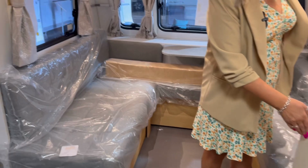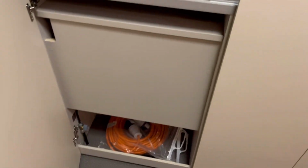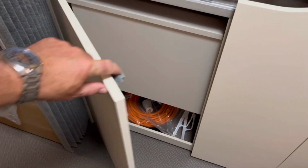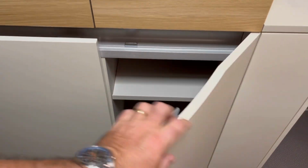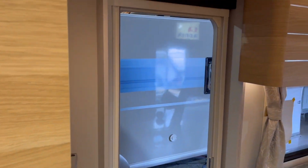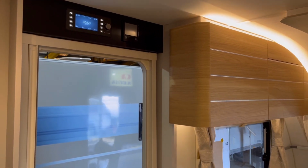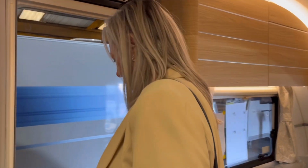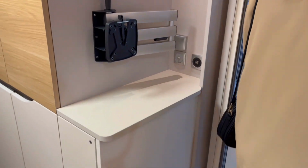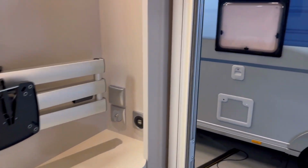So this is a twin axle. You've got your gubbins in there, little cases on top. Storage again, table, loads of storage again. You've got your electrics, your control panel above the door, and your television. Look, one there. This is a 35.5.